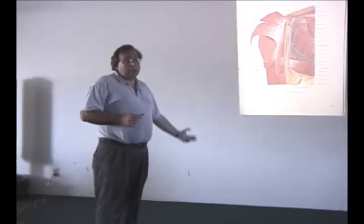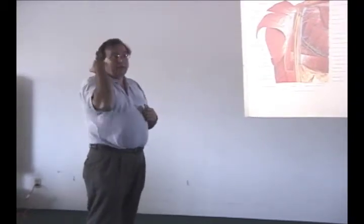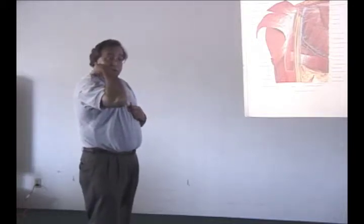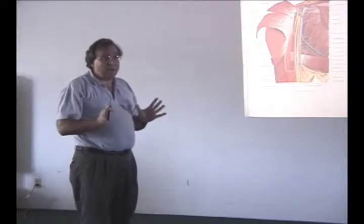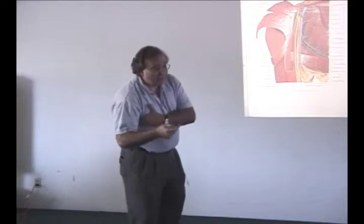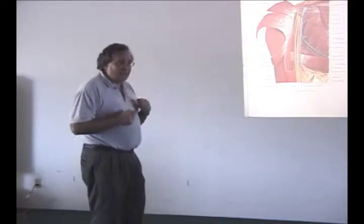So a blow to that area, be that by bee sting or by one of the things we've been working on with the wrist grab break, where you come down with an elbow poke into that area, is very, very uncomfortable. Most people, of course, are real uncomfortable if you just even try to tickle them there. They come right down like that.